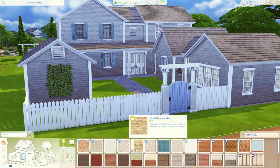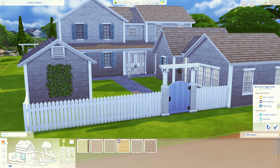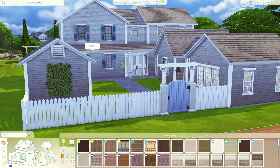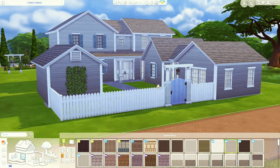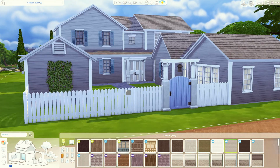It's getting there, I guess. I still want to try some different siding, I think. Let's see what else we've got. Let's look in the gray. Let's check the gray filter here and just kind of see what our options are. Oh, there's this one too. I forgot from Spot A, I think. Yeah. It has the gray without. It doesn't look as weathered, so it doesn't look like such an old house. Kind of like that.